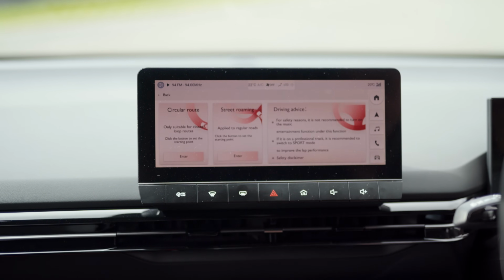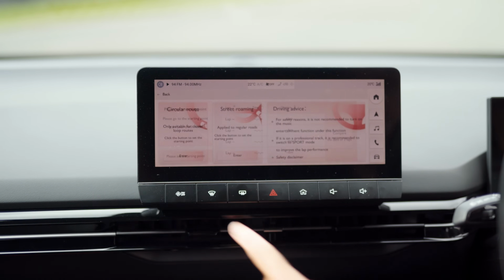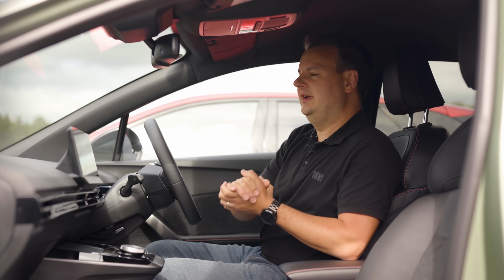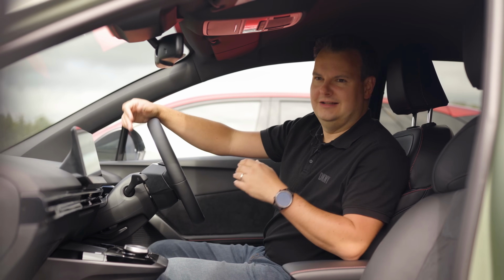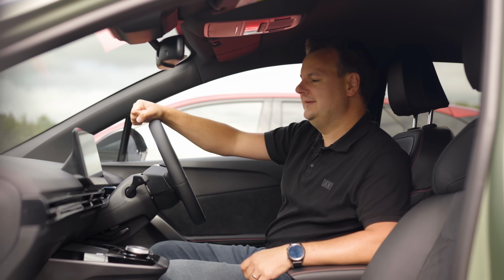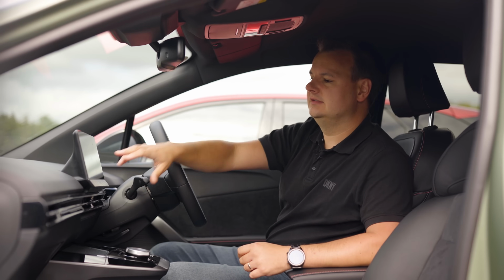That can be set up for either a circular route, so if you're doing a looped circuit like this, then you can set a start point and it will automatically measure your lap times. Or if you're going on, I don't know, a rally course or street driving, you can set the start point and it will measure your performance over that journey.